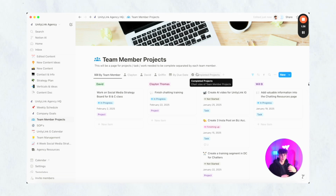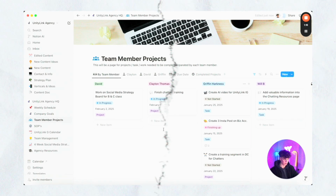Teams get scattered, teams get lost, and miscommunication kills profit. This template centralizes your tasks, meeting notes, SOPs, team management, all in one place. If you want to scale seriously, you need this team structure.